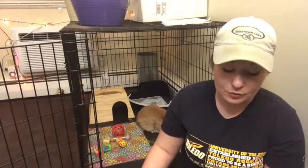So if you have a rabbit living in your house, you're also going to want to get a good vacuum cleaner because trust me, you're gonna be using it. Rabbits shed just as much as cats do. So if you are okay with having cat hair all over your house, then rabbit hair probably won't bother you. But I'm telling you, rabbits shed a lot.